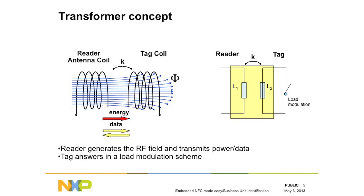So the reader generates the RF field, transmits power and data to the tag, and the tag actually responds by switching a load in parallel with its coil. This load presents a variable load to the reader coil, and it's a very small change in the RF field that can be detected by the reader receiver. And that's how the tag actually responds back, by switching a load. They call that a load modulation scheme. That's how the tag answers. So this is just traditional RFID.